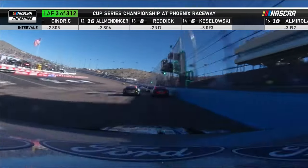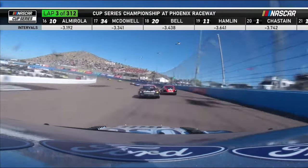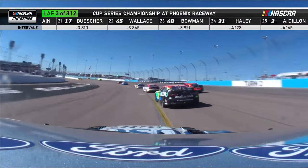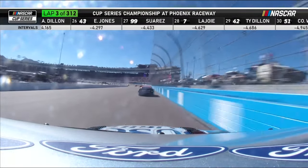Kevin Harvick right along with the Ford Performance onboard camera. Harvick right now running in the ninth spot, looking forward to William Byron there in the 24. You can see already how wide this racetrack is. We expect it to only get wider. Look, basically three wide. Everybody trying to find out where their car drives well right now.